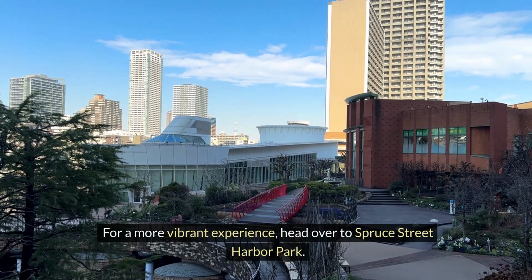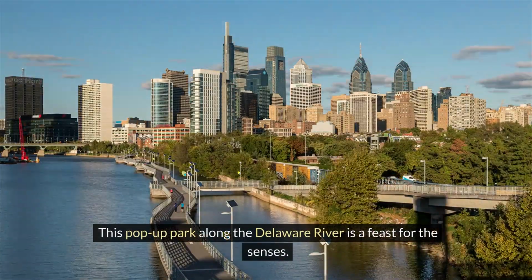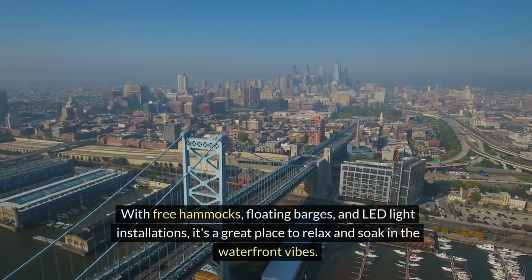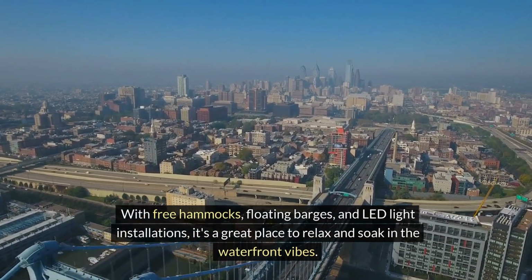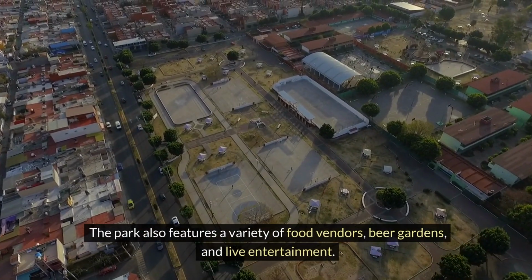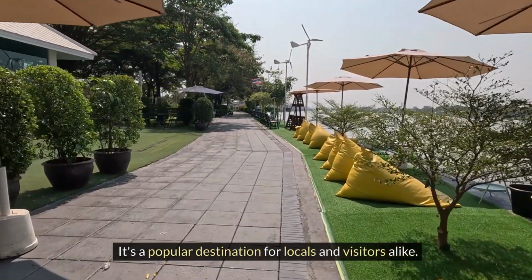For a more vibrant experience, head over to Spruce Street Harbor Park. This pop-up park along the Delaware River is a feast for the senses. With free hammocks, floating barges, and LED light installations, it's a great place to relax and soak in the waterfront vibes. The park also features a variety of food vendors, beer gardens, and live entertainment. It's a popular destination for locals and visitors alike.